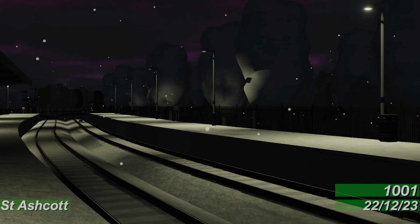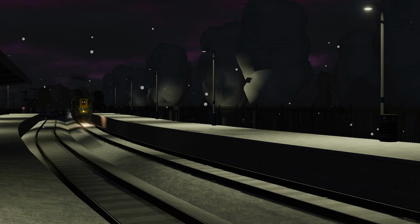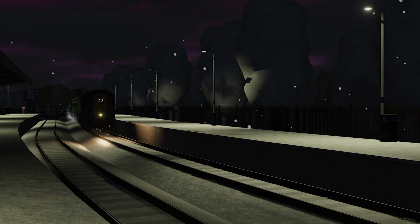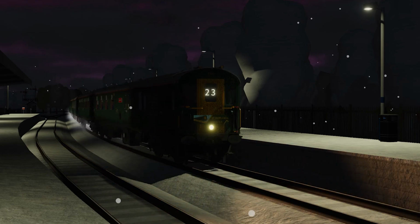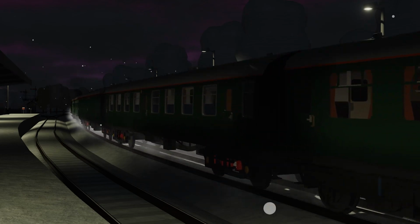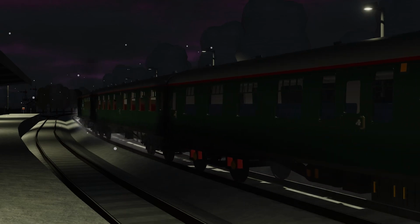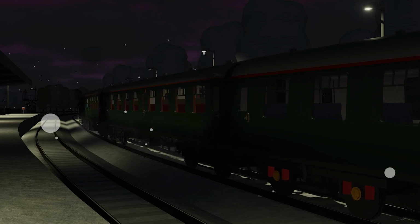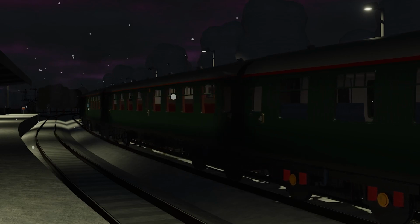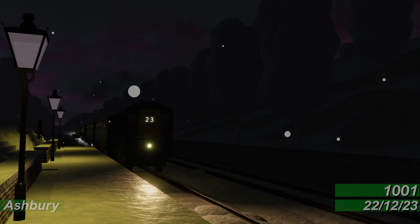Snowy scenes at St Ashcot as the unit is brought to a stand once again in the platform to await a passenger train. Making use of the passing points at stations is essential for a line like this. Our final scenes of the St Durleigh Sprinter sees the thumper passing through Ashbury, speeding off into the night.